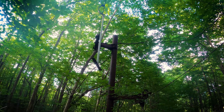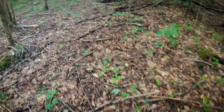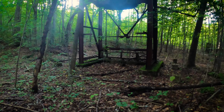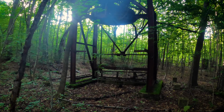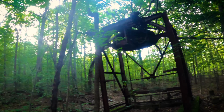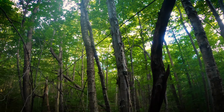I am getting eaten up by bugs, but this is absolutely worth it. Here is where you would have gotten on this lift. And this ski area didn't make it very long, so this just wasn't used very much. Literally. I mean, it's just been sitting in the woods. Fascinating. Makes me curious what all is going on up in here. I'll have to come back.